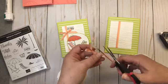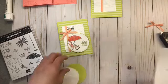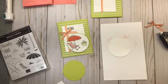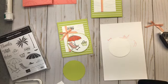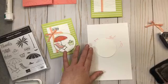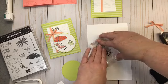And I like my bows to have a little bit of a cute little angle there, so that's what I did for that. I'm going to wait to put that bow on till after we do our stamping. I'm going to bring my scrap paper back. And I need the beach chair, and this time I've added the little sand bucket or purse, I guess it could be. Okay, so I'm inking up my beach chair, and I'm doing that in the Memento Black.